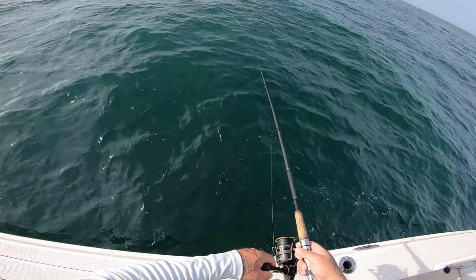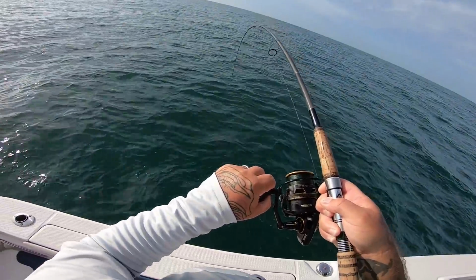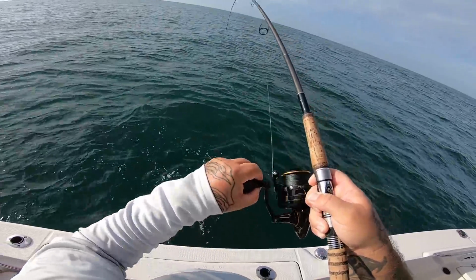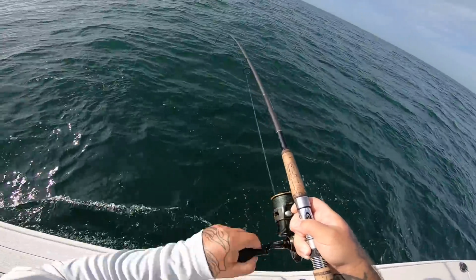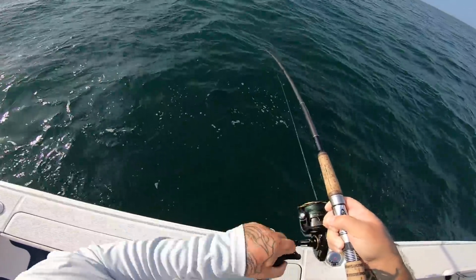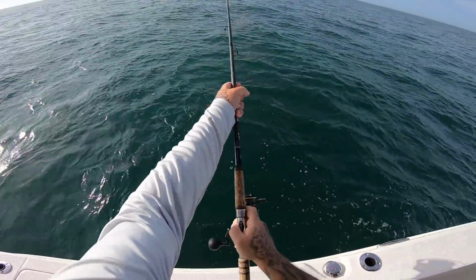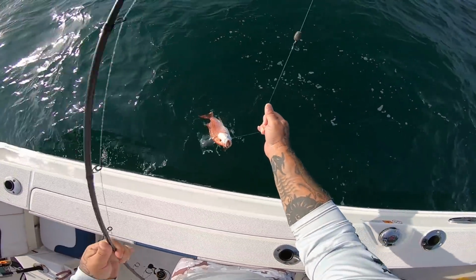You're already getting hit. There we go. That's a nicer fish. Mike's got him now. Mike's got a nice one. Rocking the boat, Mike. That's a better one. I'm pretty sure it's a red one. It's big, whatever it is. Big red one. Oh, good size one. That's a good one right there. He's got a chunk of something in his mouth.